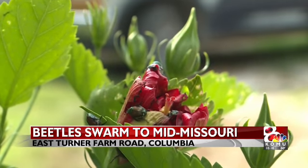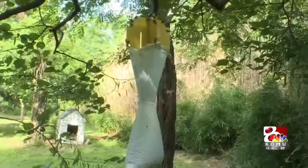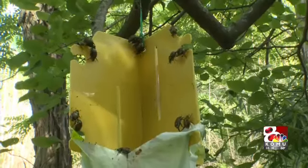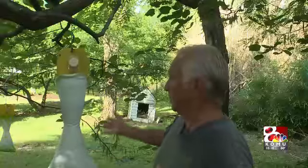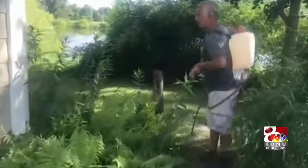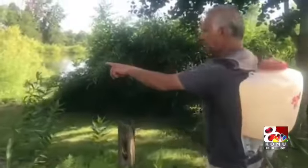Japanese beetles are swarming mid-Missouri in the tens of thousands. Anything you let them go on, they'll devastate. Kenny Duzan is a retired commercial produce farmer. He sets up small traps on his farm to catch the beetles. On some days, there's just clouds of them coming in here. The pests eat up his asparagus, cypress trees, ferns, wild grapes, and hibiscus plants.